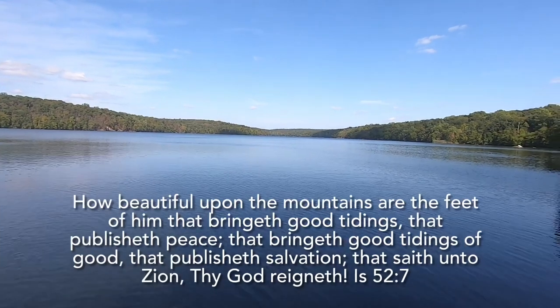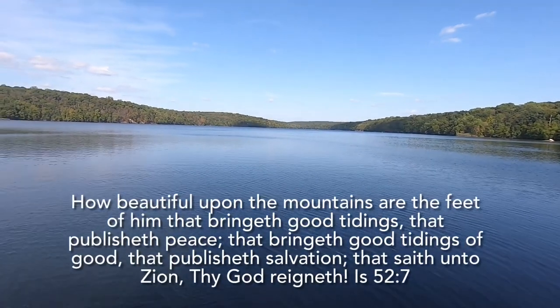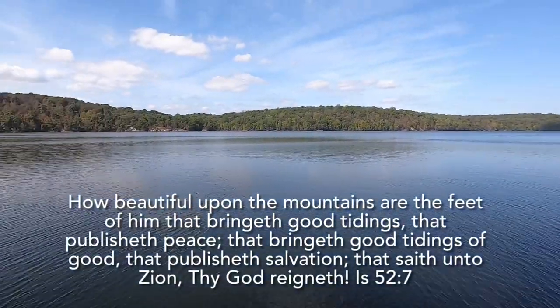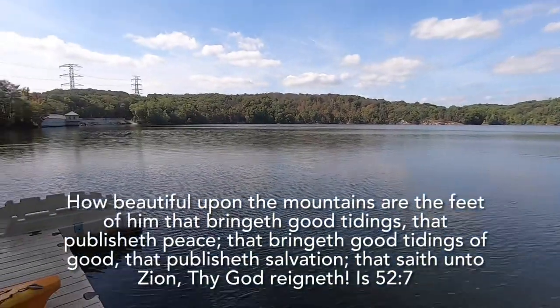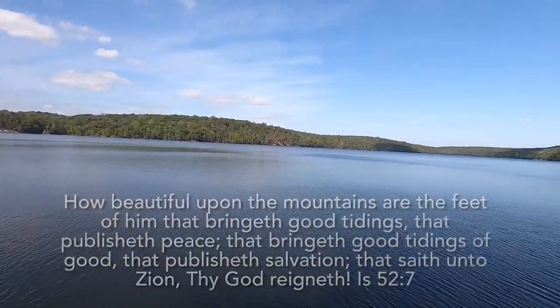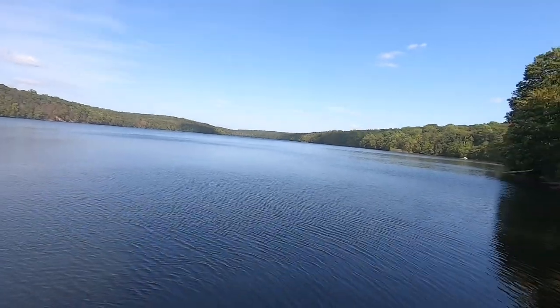This is just a little piece that you're seeing here. It goes well beyond in that direction. And we circled the whole thing. Stayed to the left all the way around, all the way to the end, and then came back on the other side coming back.